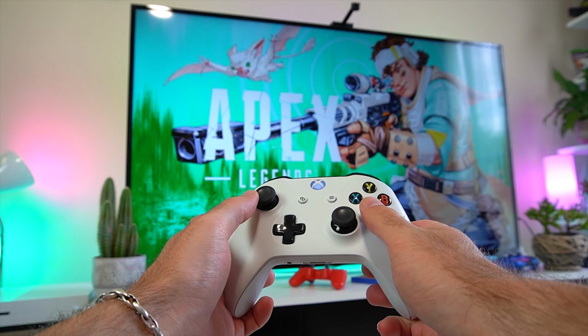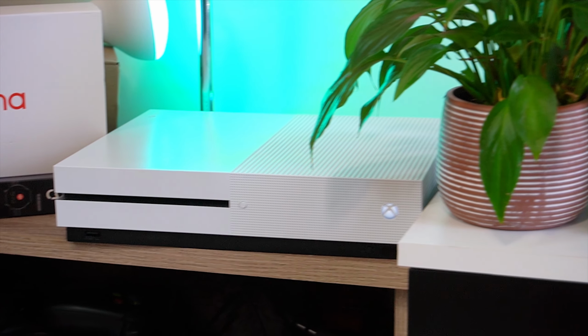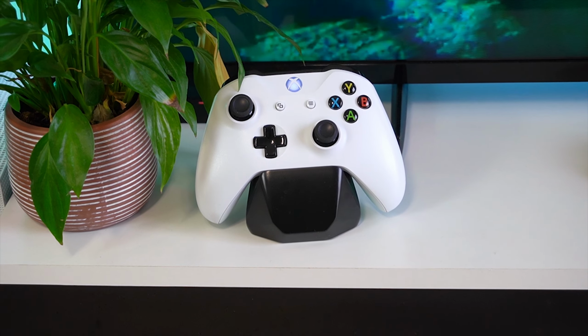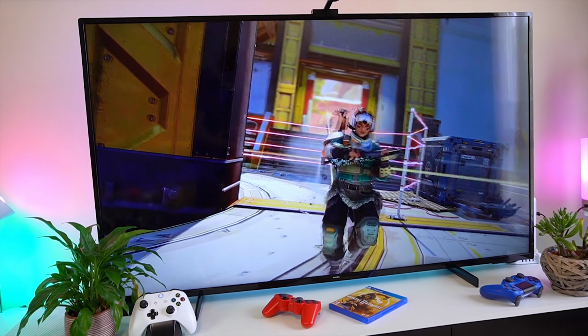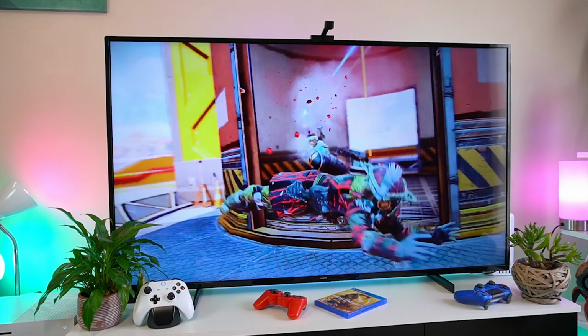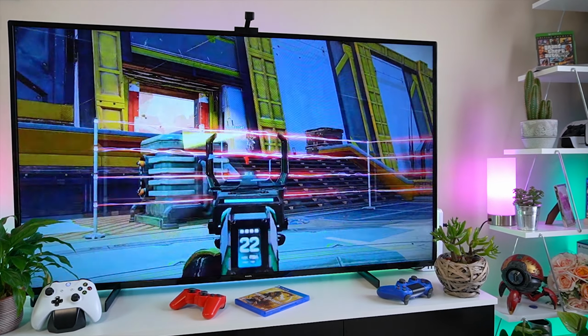Now Apex Legends is still the most played Battle Royale game, and that's no surprise considering the game's free-to-play model, unmatched level of polish and impressive gunplay. And in this video, we'll be checking out the performance of Apex Legends on the Xbox One S.